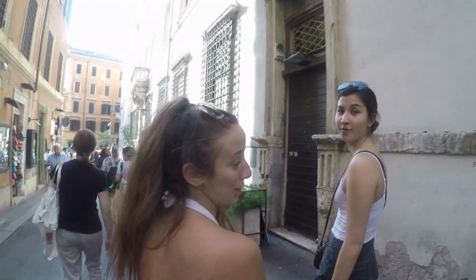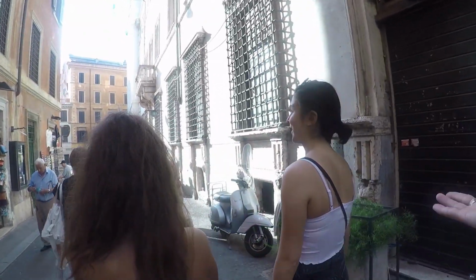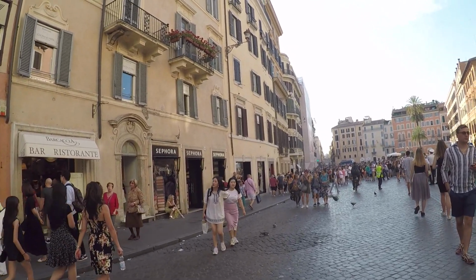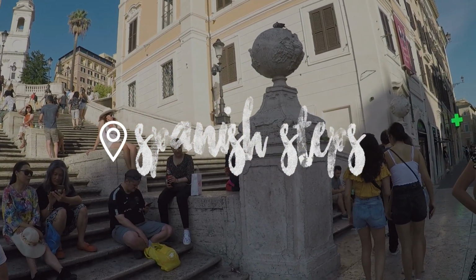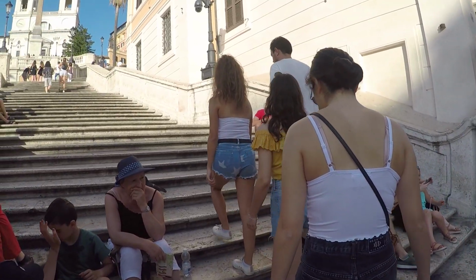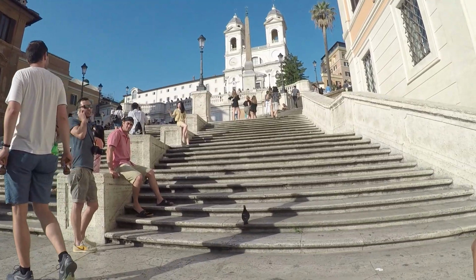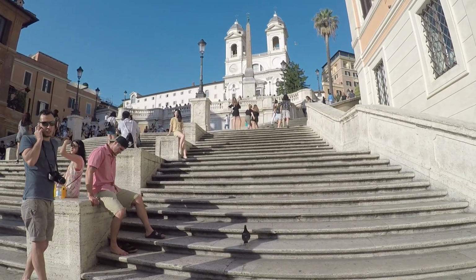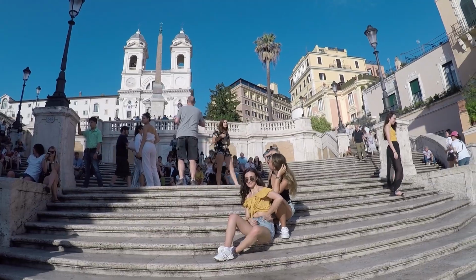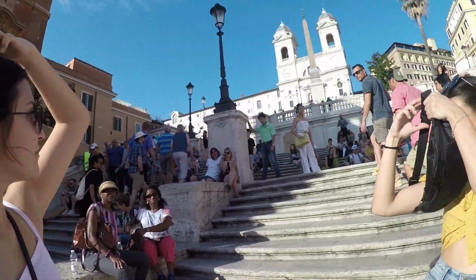We have a +1 on this trip. Yeah, Amelia. Meet Amelia. Welcome. You're gonna be seeing this face a lot in our vlogs. And these ones too. Photo shoot time. Yes! These are the Spanish Steps, y'all.